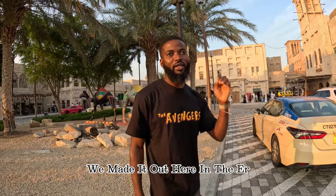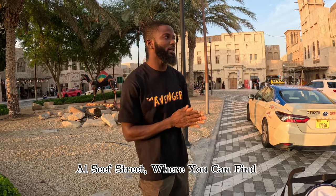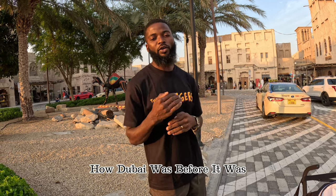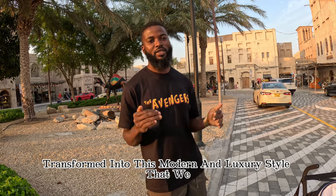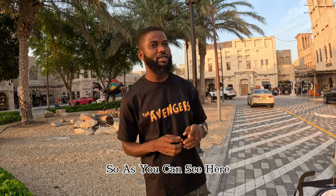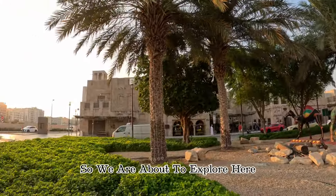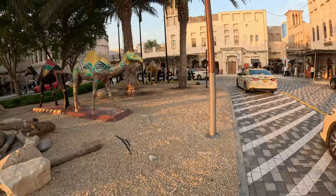Here in the Al-Seef street, you can find the old buildings as in how Dubai was before it was transformed into the modern and luxury style that we now know of Dubai. So as you can see here, the buildings, this is how Dubai used to look like. So we are about to explore here. Come with me, let's go.